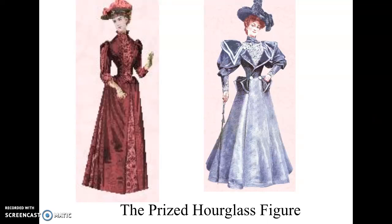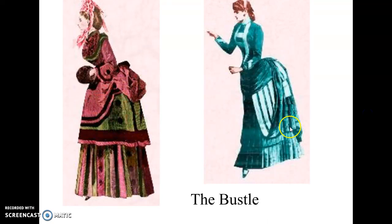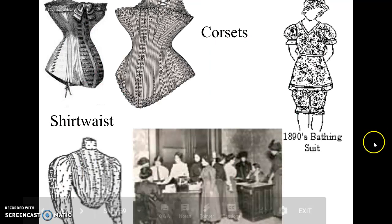So look at the hourglass figure that the ladies would have. This was the standard of beauty, right? That they would try to attain. Got to have the bustle, got to have a little junk in the trunk. This, by the way, is manufactured. This is not real. This is made with hoops and wires, and it looks super uncomfortable. It makes me really glad I was born when I was, so I don't have to wear that.